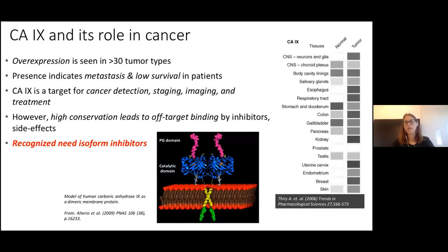And beyond this very traditional hypertension and glaucoma treatment, CA9 in the last 15 years has been identified as actually almost exclusively overexpressed in 30 tumor types. It's only in small parts of the digestive system where we see CA9 constantly or constitutively expressed, but in over 30 tumor types to date, it has been found that it is massively overexpressed when the tumors reach a certain size and they become starved for oxygen.